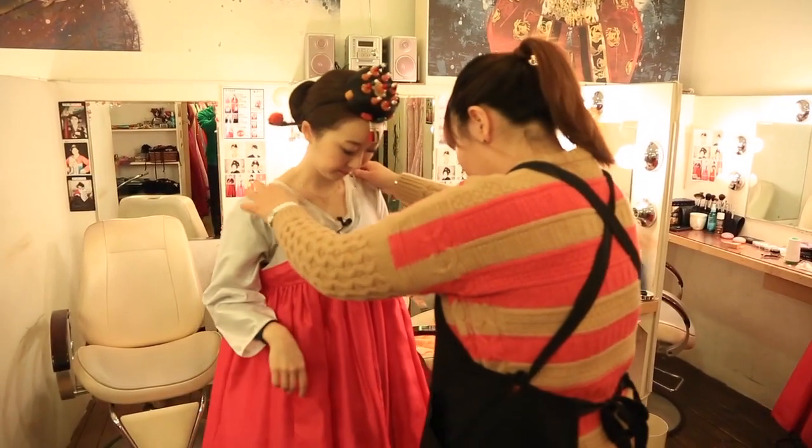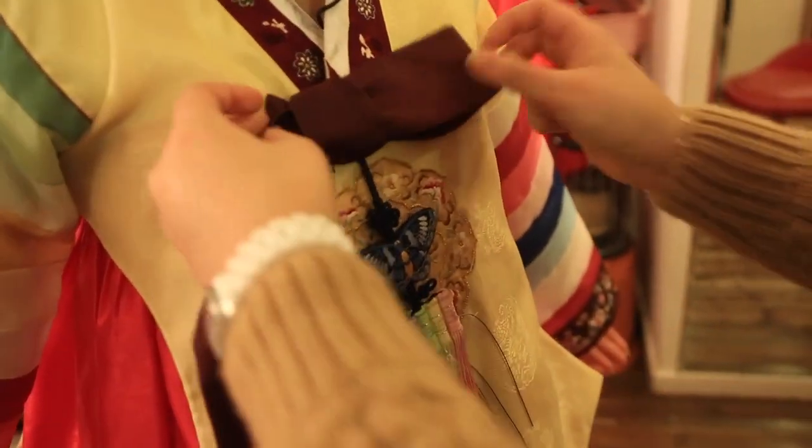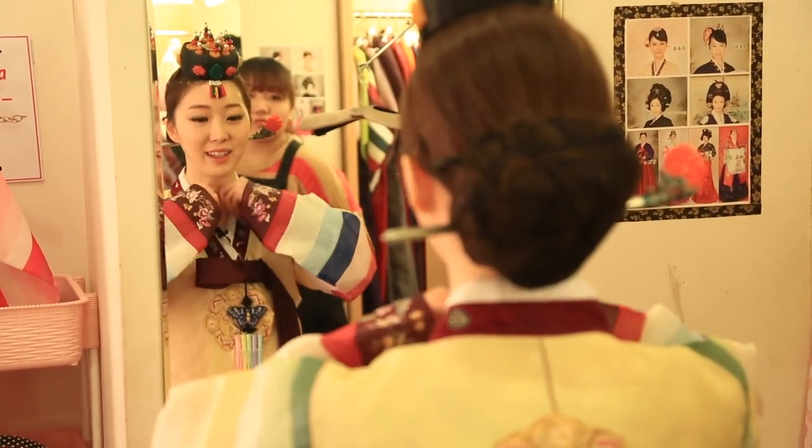It looks to be very difficult to put on a hanbok, but it's not that bad, if you know how. And I must say, Angelica chose a very colorful dress, the kind that reminds me of rainbows in Hawaii.